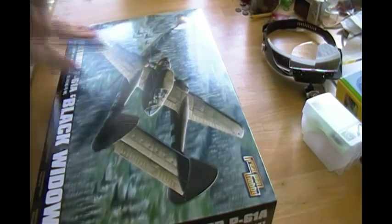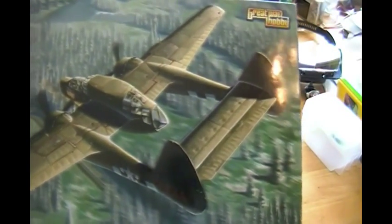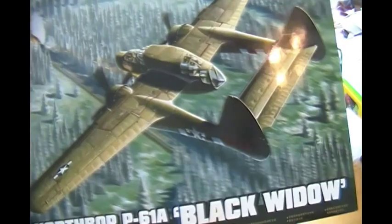I just received the brand new Northrop P-61 Black Widow from Great Wall Hobby. They just brought it out. It was supposed to be out a month and a half ago, and they kept putting it off and putting it off, and finally it's out.